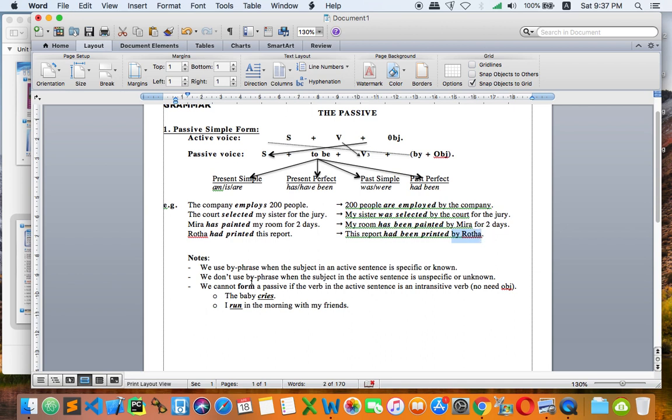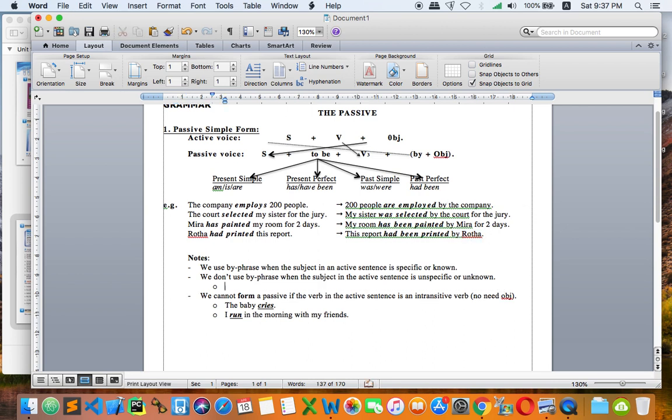And second one, we don't use by when the subject in an active sentence is unspecific or unknown. All right, so these are specific subjects. So let me give you an example. I can say someone stole my pen. All right, so we have someone is a subject, stole is a verb, my pen is an object, but stole is past simple, right? And we can change to passive by using object first.